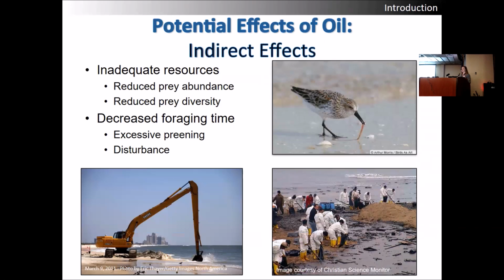As Kendall also mentioned, oil can also have indirect effects. Beyond ingesting oil, there can be a reduction in fitness or overall health of the birds due to a couple of different elements. There could be a decrease in foraging success, either due to a loss of resources because the habitat has become oiled and their invertebrate prey has been diminished, or the diversity of the prey diminishes. Birds can also experience decreased foraging time, either because they have oil on their feathers and spend that time preening instead of foraging, or, another key thing we definitely observed, an increase in disturbance during their foraging time.